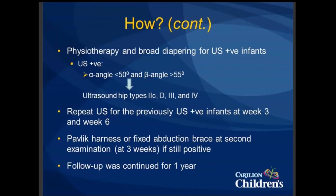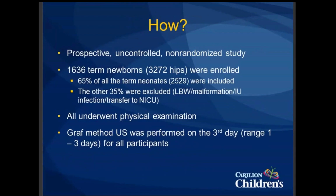So just to recap, all the term newborns underwent physical examination and ultrasound evaluation. And if the initial ultrasound was positive, they underwent physiotherapy and broad diapering, and they were followed up with subsequent ultrasound. And if the ultrasound remained positive after 3 weeks, then Pavlik harness or fixed abduction brace was applied, and they will continue to follow it up for 1 year.